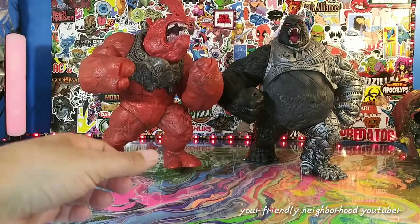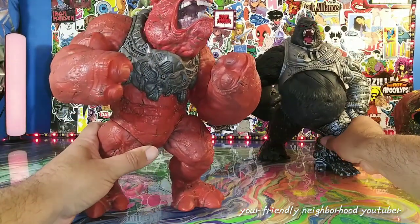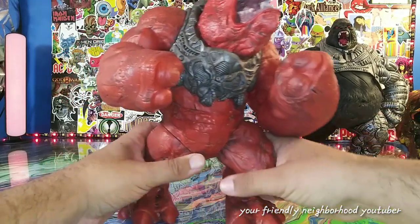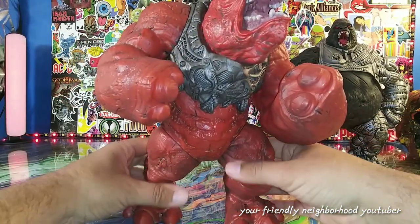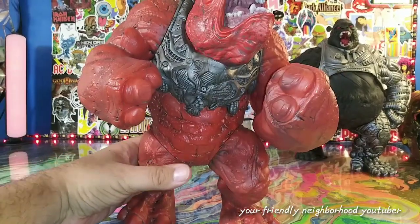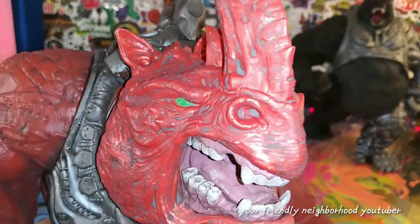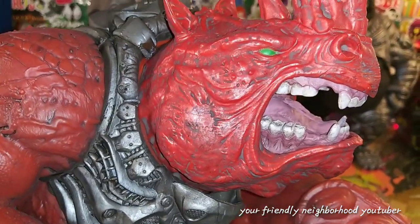All right, so let's take a look at Hoof. And we'll do some size comparisons in a moment with Cygor. So let's get a close-up look of Hoof. So he somewhat stands okay. So let's do a close-up of Hoof right here. So the face is really, really done great, man. There's the side right there.